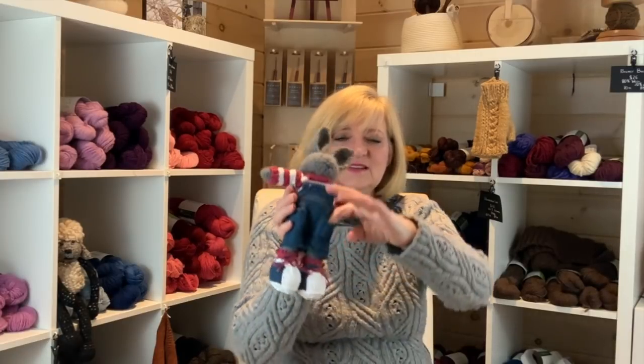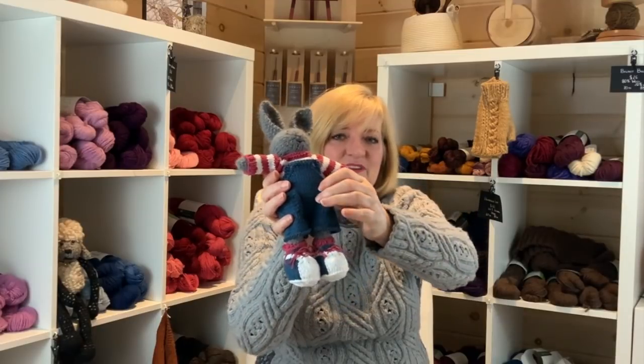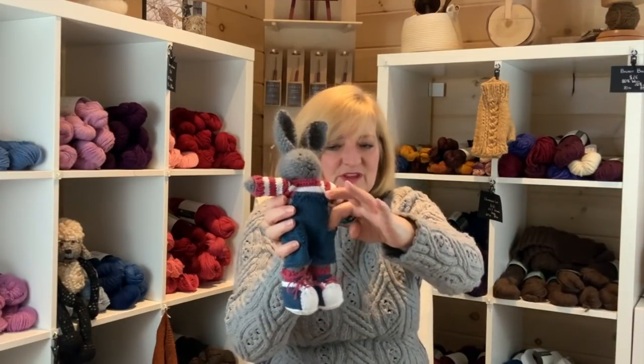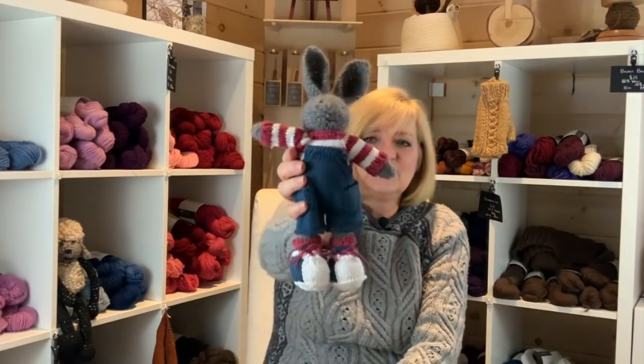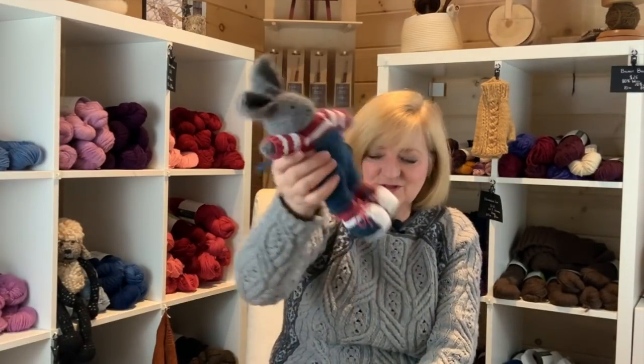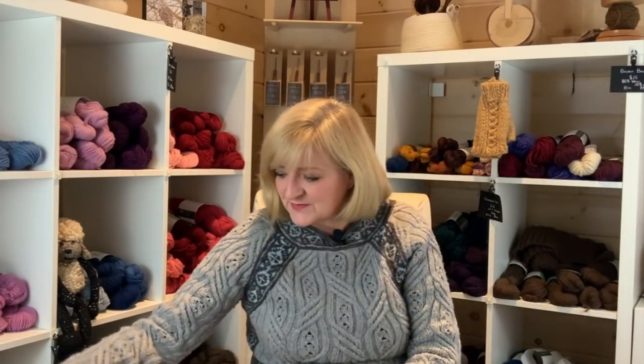And his pockets still need to be filled. There's a little bunny toy or a teddy bear that you can knit to put in his pocket. So I still have to do that. But as far as the work, other than the buttons, they're done. So that's it for the rabbits. But there will be more of them because they're just so much fun to make.